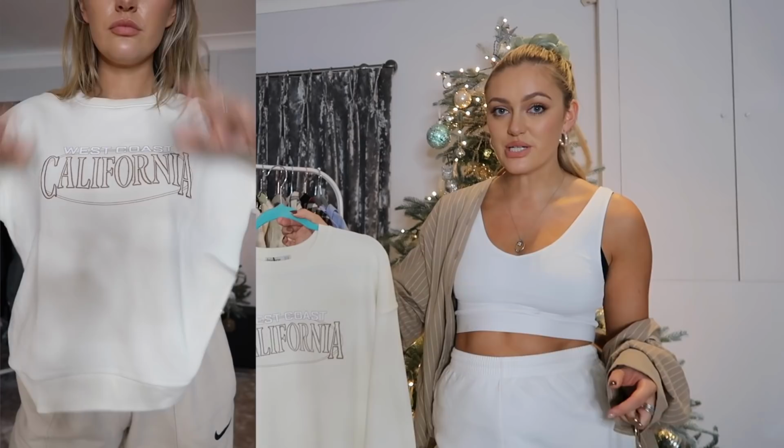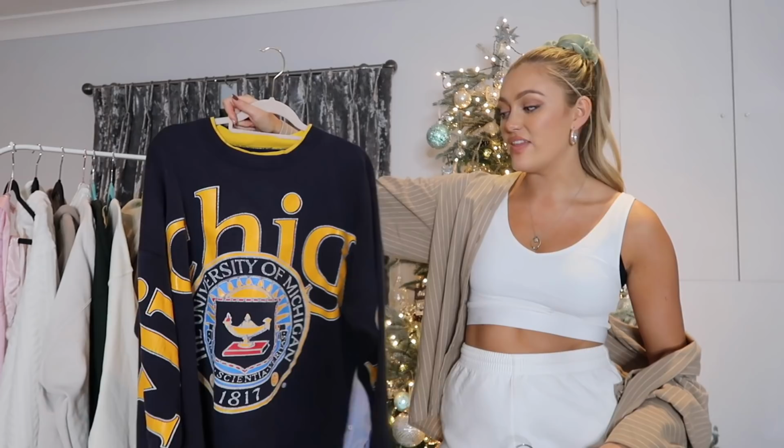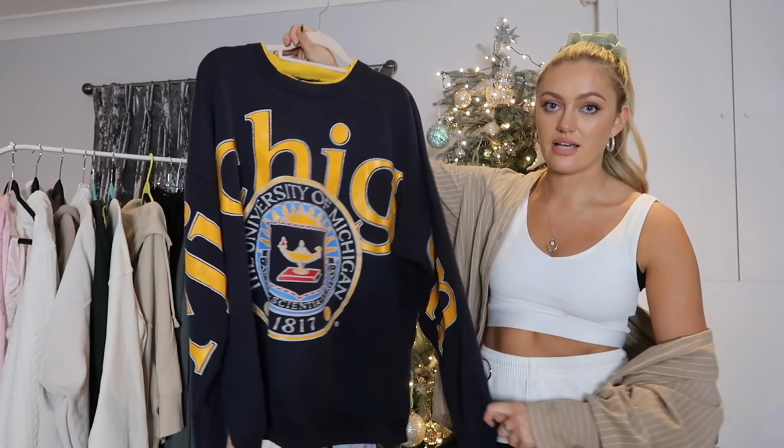Following on from that, I have two more sweatshirts. This is one of my most asked about sweatshirts. People DM me on Depop and ask if I'm gonna sell this. I am not gonna sell this, I'm really sorry. This was a find that I found on Depop. So guys, just honestly, look on Depop and places like that and they sell this kind of thing, eBay, Amazon.